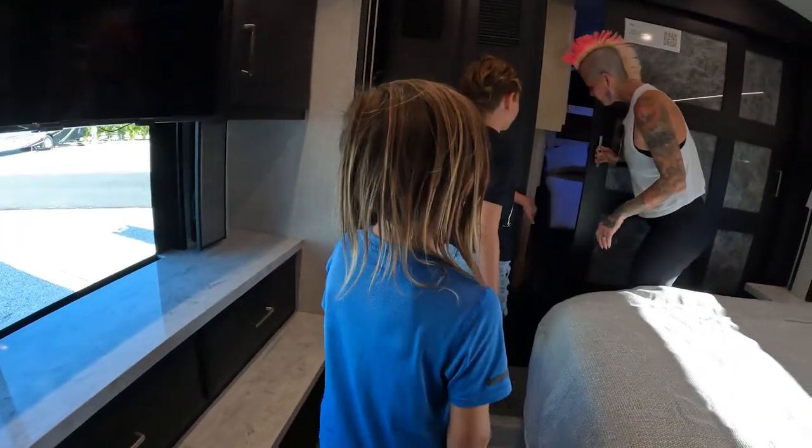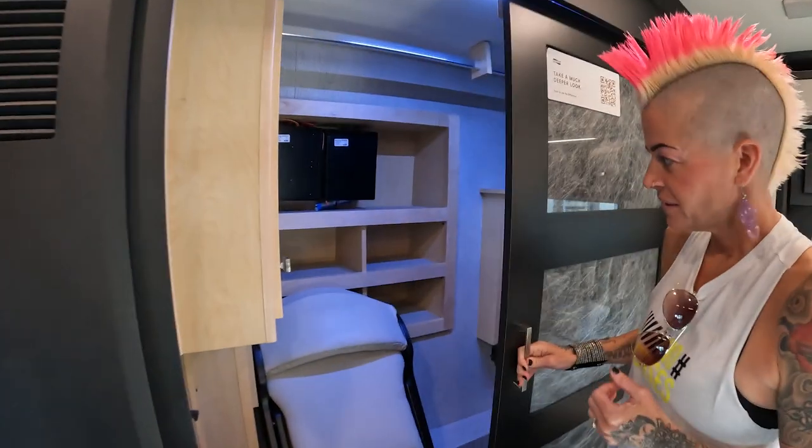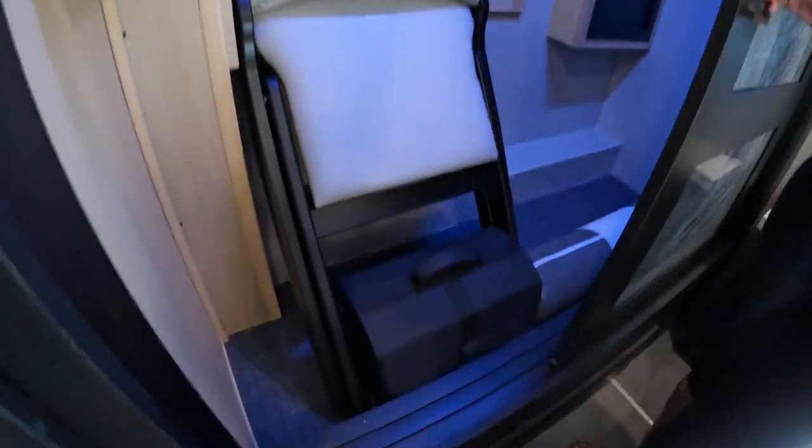So Ry loves fancy stuff. So tell me what you like. There's a chair in there. Oh, so guys, look at this. This is a huge closet. Oh my goodness, look at this. Look at all this storage. Look at the chairs in there.